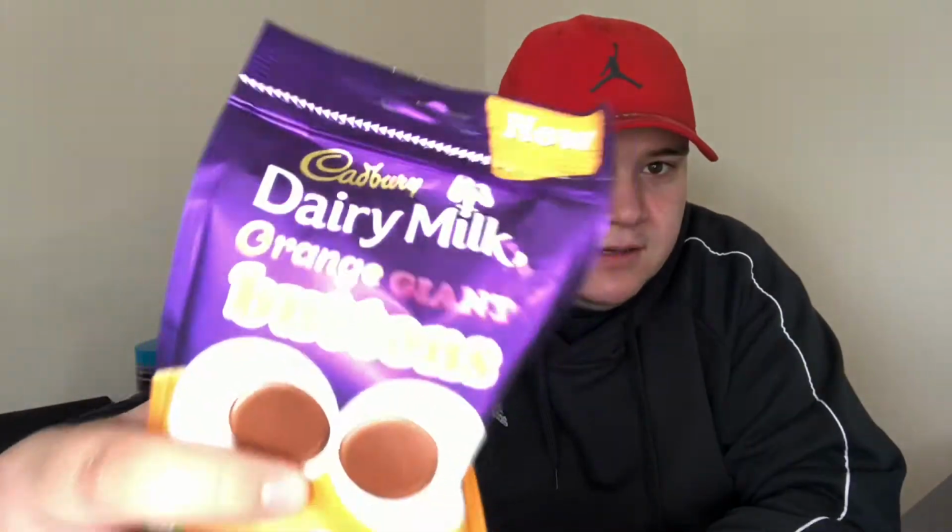Today we've got something new. These are the new giant Dairy Milk buttons, orange. It says classic Dairy Milk infused with real orange oil, so it's made with real orange flavouring. We like that. They have got the same font as a Terry's Chocolate Orange, as you can see.